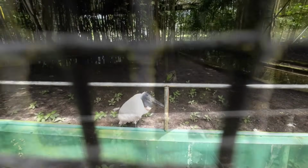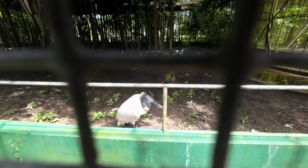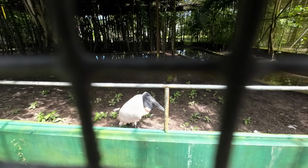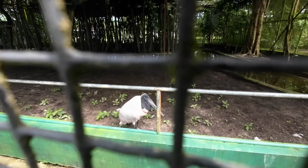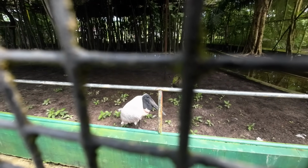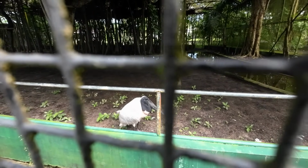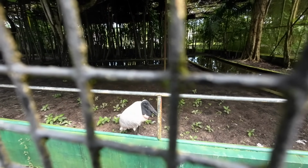Looks really old. Seeing this stork in here by itself kind of makes me a little bit sad, because there's no companion, just him or her here alone, living its days out in an enclosure. But on the other side of things, it's not like it can be released into the wild. After being enclosed like this for all these years, it would not survive in the wild. So this is actually the best case scenario for it.